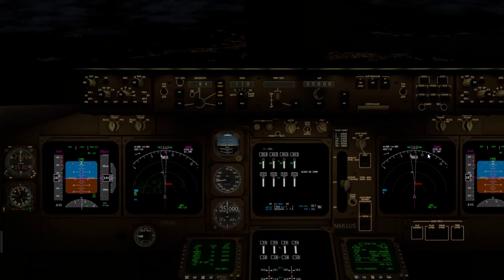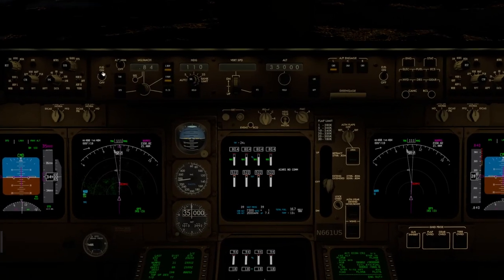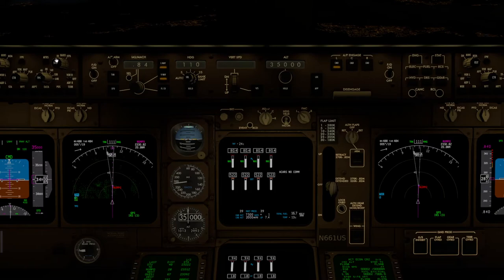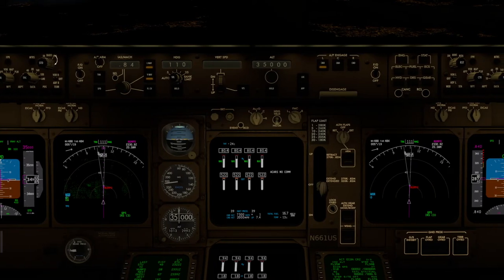All right, and as you can tell, it is dark here. We're going to set our QNH now. I'd rather do it this way, that way I can see both real easy. Well, he says that cautiously. All right, hang on, let me see. Okay. Nope, not good enough.